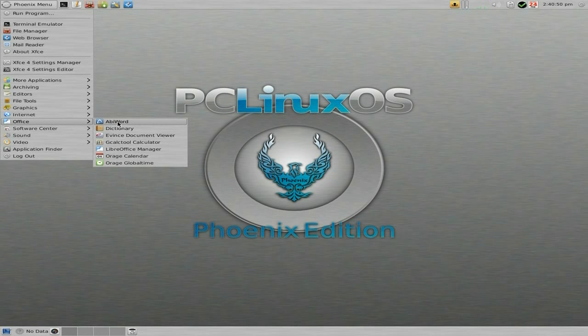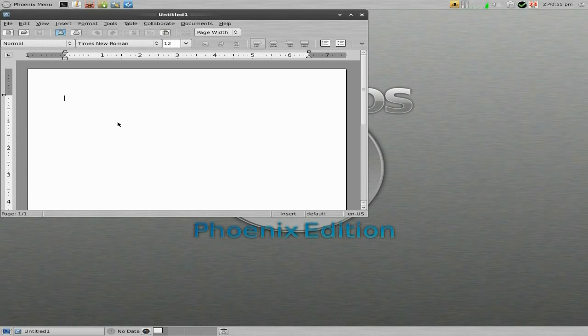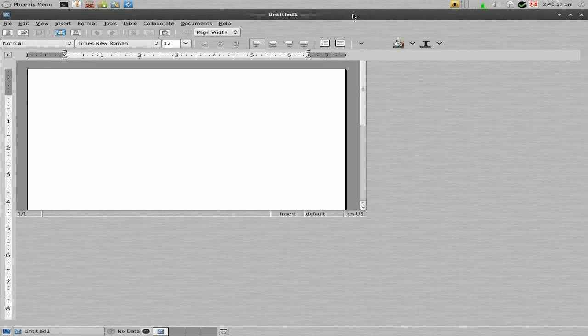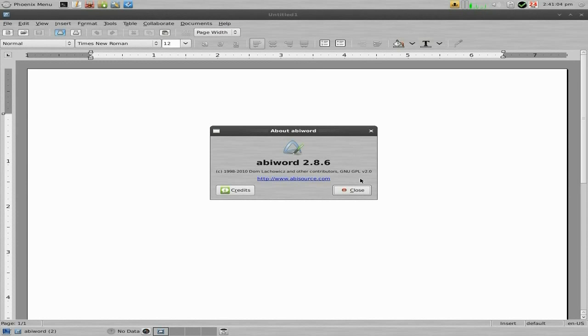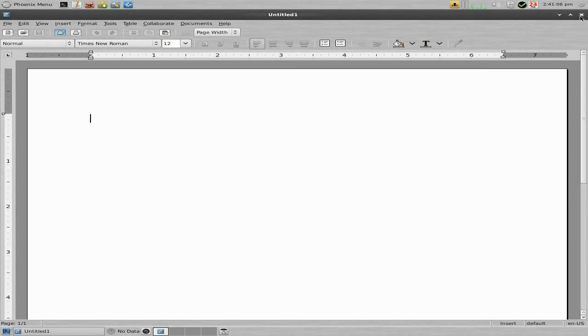But I've installed AbiWord just to make sure the Synaptic Package Manager was working correctly, and it is. Although I did have one error that it couldn't find a dependency, but it doesn't seem to have made any difference. Okay, it's not the most current version of AbiWord, but it's 2.8.6 and will do what it says on the tin, which I like very much.